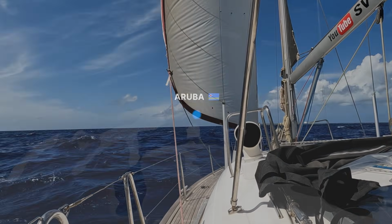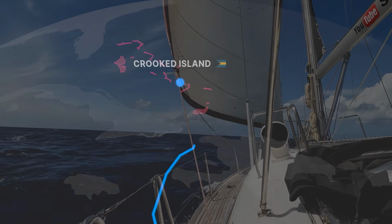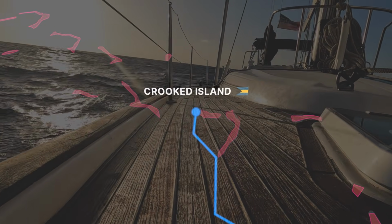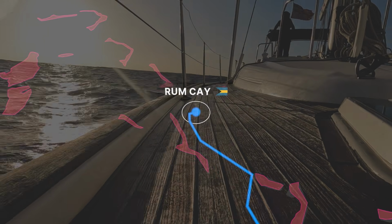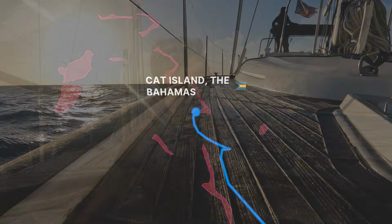In the past few days, we have sailed a total of 850 nautical miles from the Dutch Antilles in South America through the infamous Windward Passage between Haiti and Cuba to Crooked Island in the Bahamas. This week, we will be making a quick stop on the tiny island of Rum Key before sailing another 50 nautical miles to Cat Island.